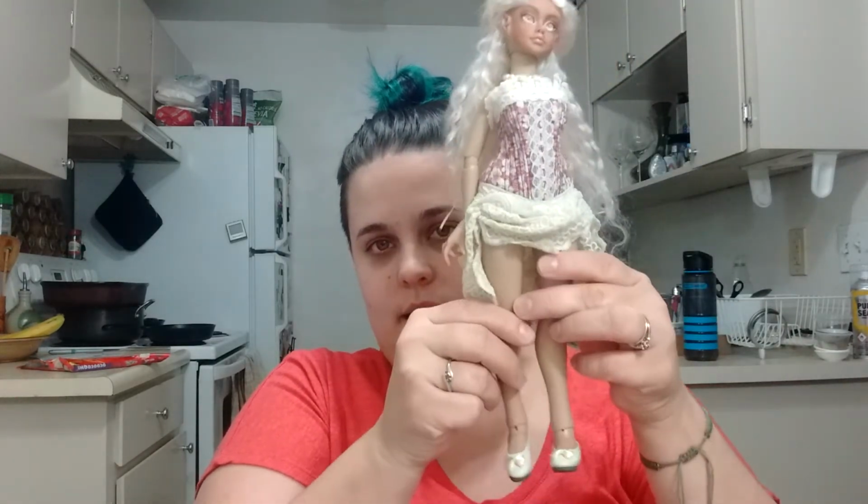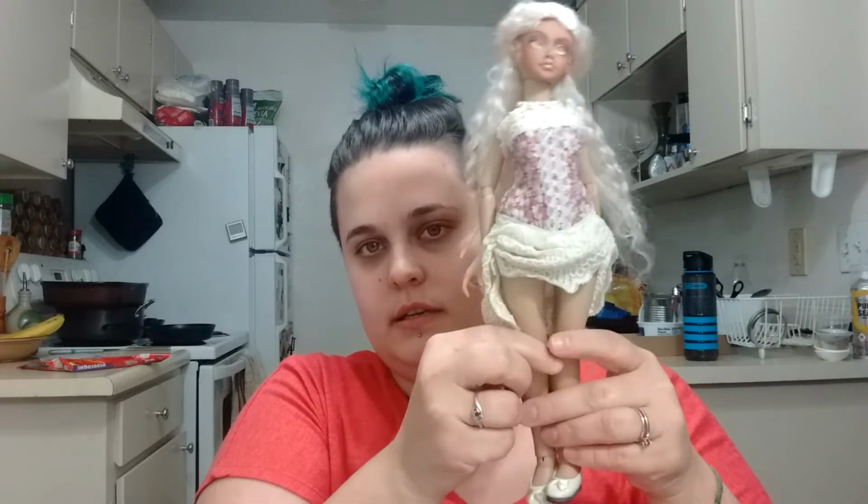And this poor girl, I had to go find some hair for her again. She's been on the chopping block for a while, but she's got shoes and a necklace and everything, and this is the first time since I have owned her that she's actually had clothes. I had her in some ribbon wrapped around her in a makeshift halter top, and a scrap of fabric tied around her waist that I called a skirt. But this is the first time she's actually had proper clothes on, and she is adorable.